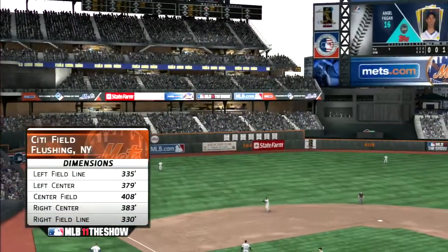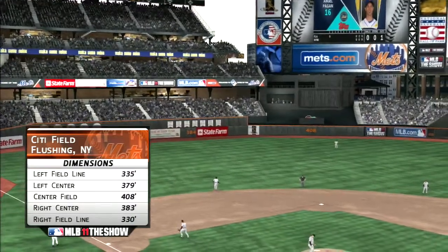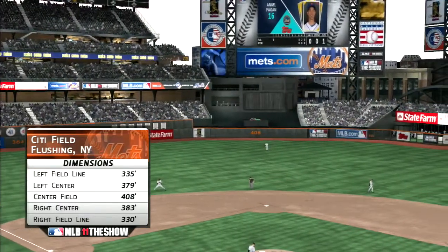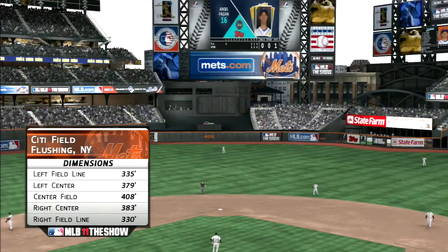A look there at the dimensions of the new home of the Mets, open for business in April of 2009 after almost a half century spent played across the parking lot at Shea. 335 down the left field line, 379 out to left center, 408 straight away, 383 to right center, and an even 330 down that right field line.